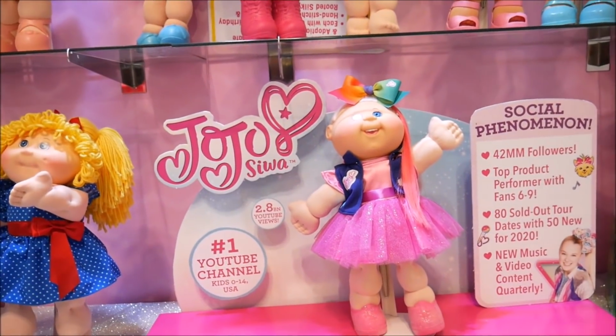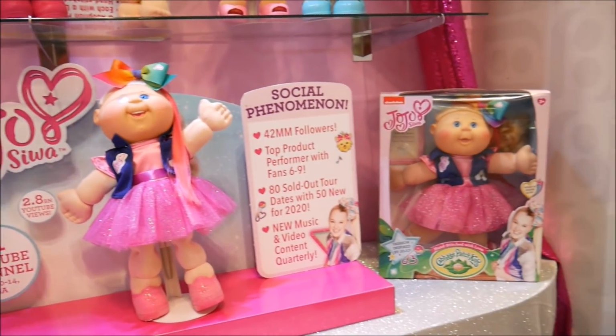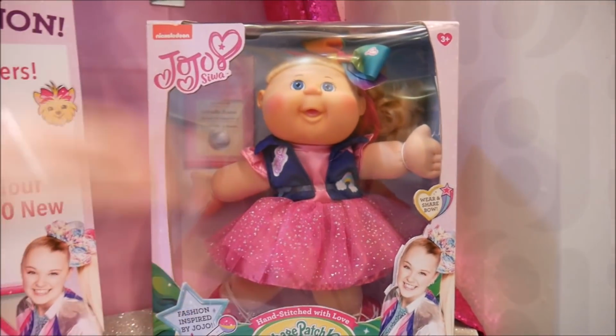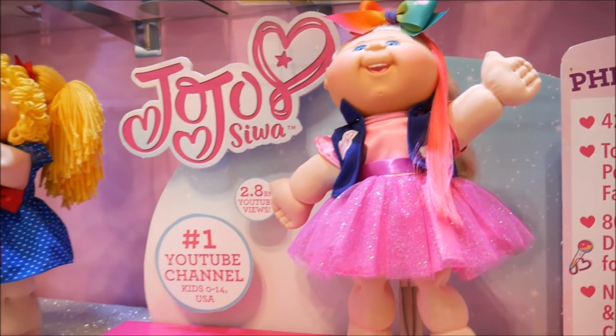JoJo is everywhere, even with Cabbage Patch, now with Jazzwares. Let me know what you guys think. Look, there's different faces, too. There's one with her teeth, and then one without, which is more of the face that I'm used to with my Cabbage Patch dolls. But that is so cute, though. I like that they're partnering up.